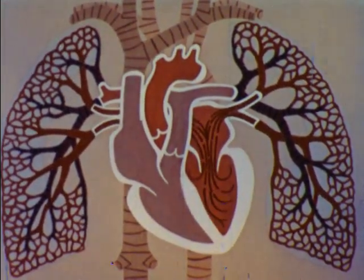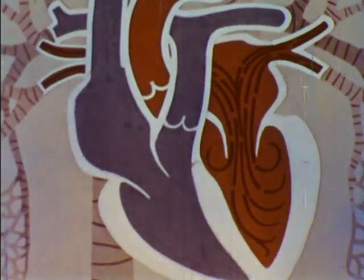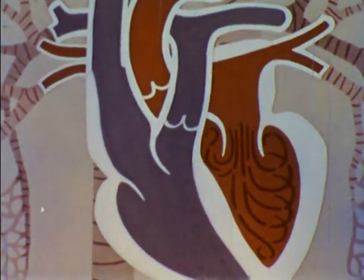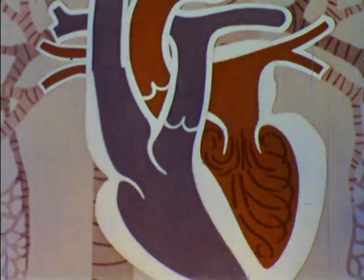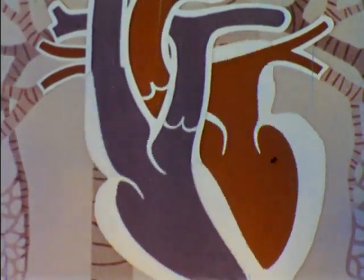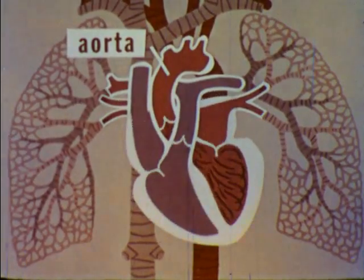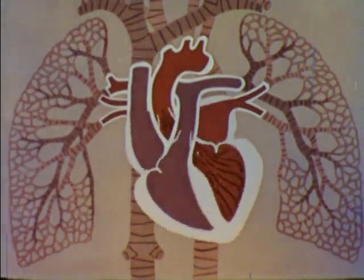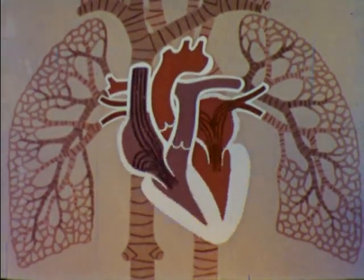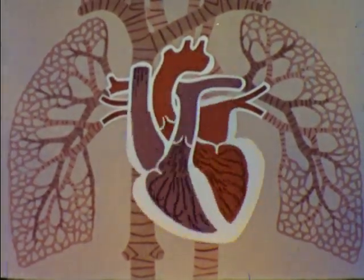When the blood flows back into the other side of the heart, the oxygen has turned it bright red once again. The atrium contracts, pushing the last bit of blood into the ventricle. When the ventricle contracts, this valve will be forced closed while this one opens. The blood is pumped out into the body through the great arched artery, the aorta. And this is the way the heart actually operates, both sides in unison. And now at normal speed.